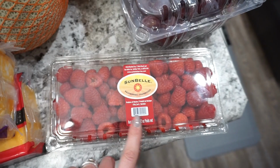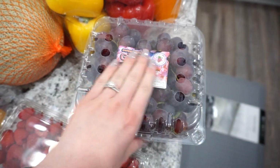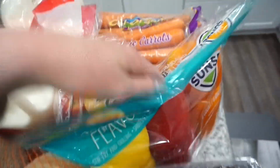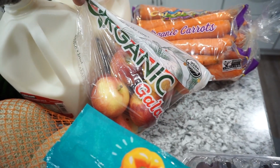For some fresh fruit, I got some raspberries that looked really good, and then I also got some grapes. These look really nice and crisp. You guys know we love our peppers, so I got a 6-pack of peppers. We will go through those very quickly. Then back here, I also just got some organic snacking apples. I think these were the Gala ones.